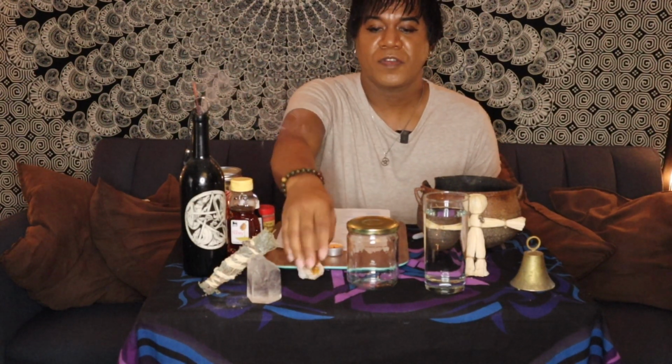We're going to also need a citrine crystal. Super important. Make sure that, of course, before you begin, you always want to do a cleansing. Make sure everything is nice and clear.